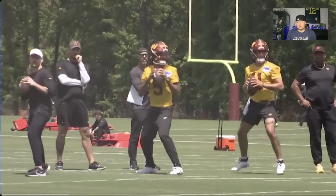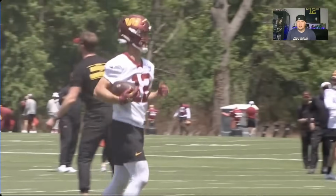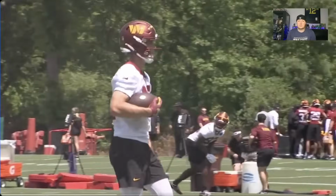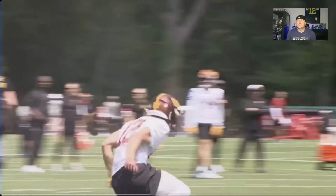And then also, we're going to a team here where you got Terry McLaurin. Jahan Dotson didn't have a good year last year, but his rookie season, he looked like he was going to take a step forward. You got Ben Sinnott there.